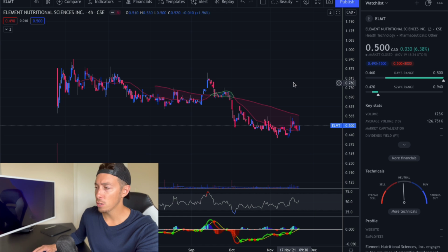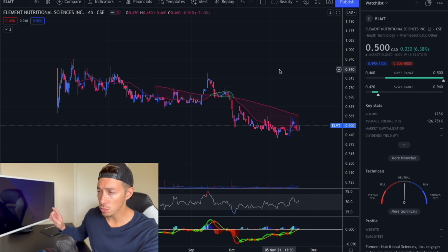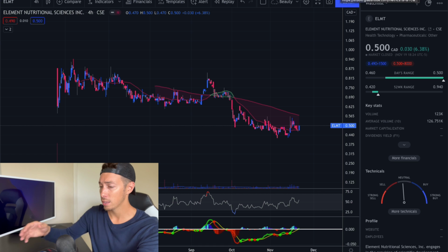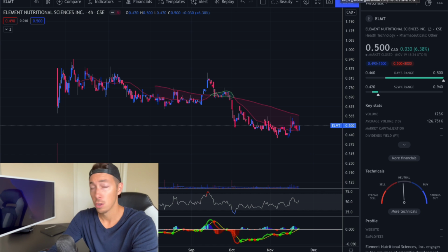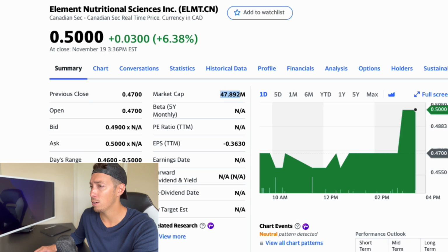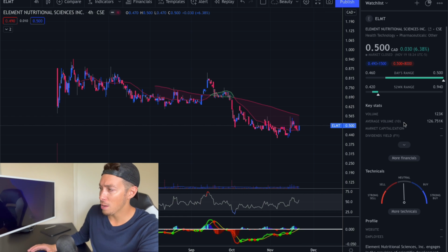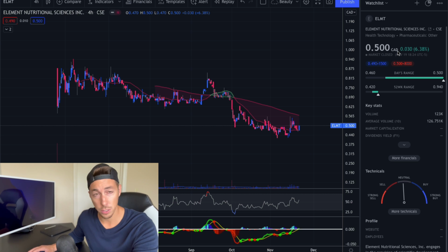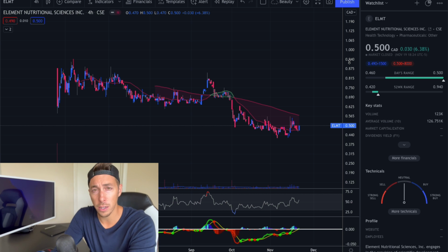Now looking at the Element Nutritional chart, it's ticker ELMT on the Canadian exchange. There is also an OTC ticker, ELNSF, but there's no data on there. It must have just gone live on OTC markets. This is a very early stage company, a small company, because the market cap on Yahoo Finance is sitting at 47.8 million. So very small company. Also very low volume. The average volume is 126,000. We're trading at 50 cents and it was up 6% on Friday. So it takes very little volume to move the stock.